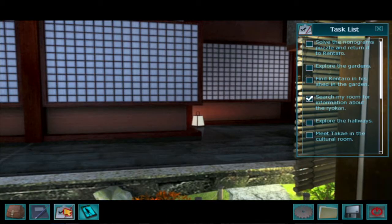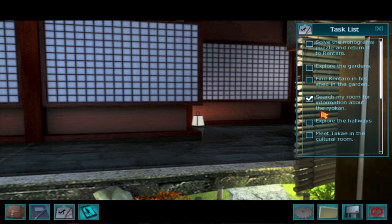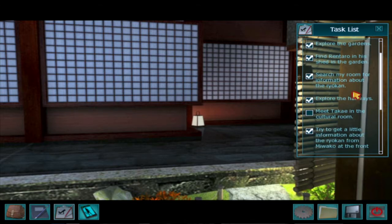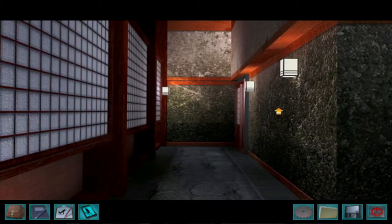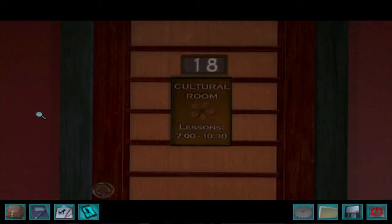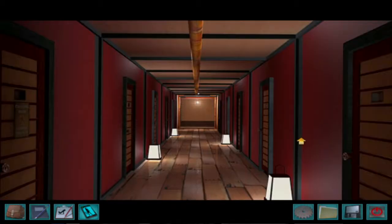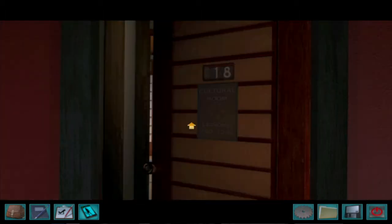Alright. Let's do this one more quick. Real quick. We can't look at her thing yet. We haven't explored. Did we explore the hallways? That's done. Explore the garden. Did that. Okay, so we didn't do the puzzles to get things from Rentaro, but we can meet TK in the cultural room. I think that's probably the best thing to do. Wait, I'm so turned around. Oh, is that the cultural room? Okay, so this is the other side of the hotel. Okay, let's do that then, I guess.